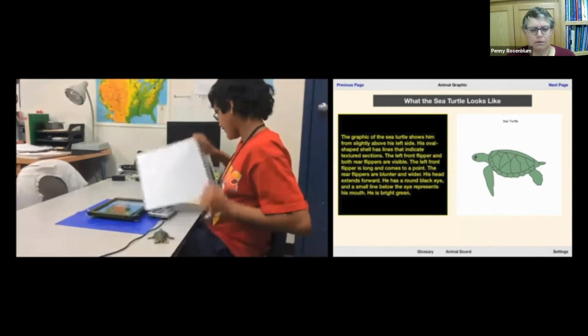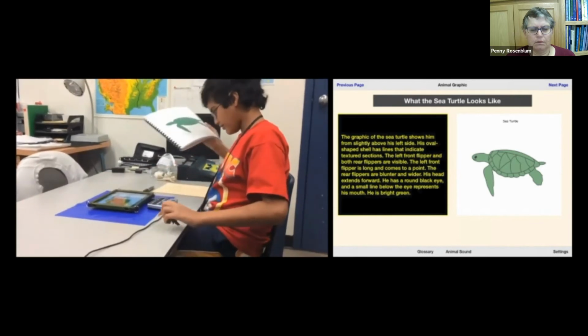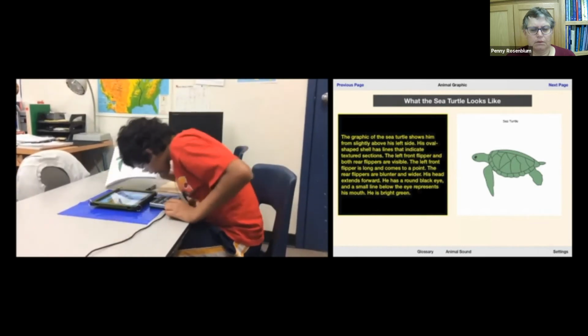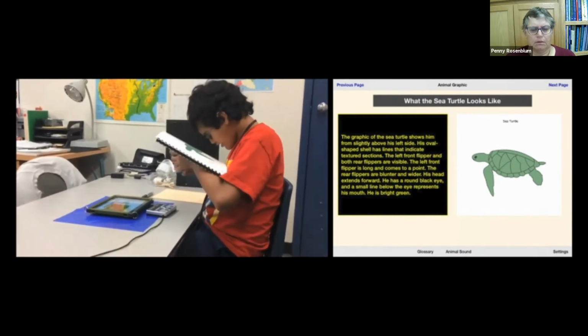The student picks up the book with the graphic of the sea turtle and visually looks at it, and looks at the image on the iPad briefly, and then returns to looking at the image in the book.